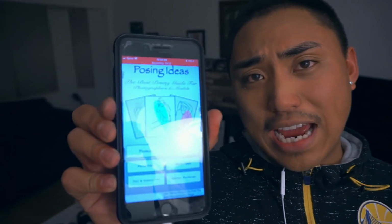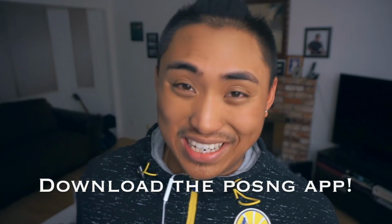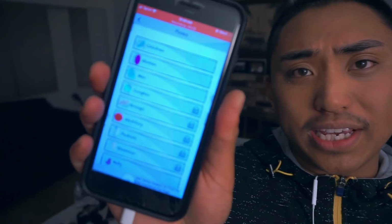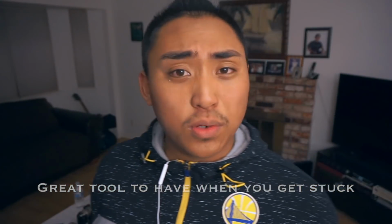If you're not too fond of poses, make sure you go onto your app store and download the posing app. It's literally called the posing app. It's really awesome because it'll show you some options to pose different men, women, couples, whatever you want. This is a great tool. I use it all the time, especially when I'm shooting somebody that is non-model and they don't know how to pose yet.